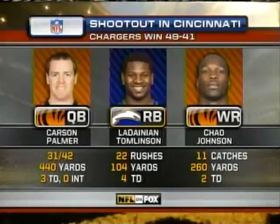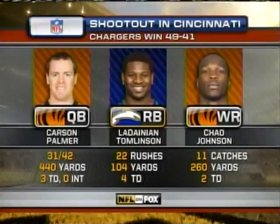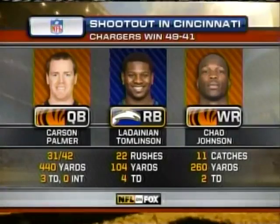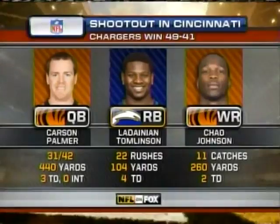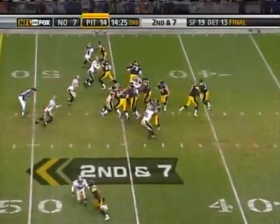How about this game earlier? LaDainian Tomlinson, he gets 104 yards. You've got 90 total points in the game. You see what Carson Palmer did. Chad Johnson had a huge day, 260 yards. 975 total yards of offense. Phillip Rivers, 3 touchdown throws. And the Chargers came all the way back and won that game with 42 points in the second half.